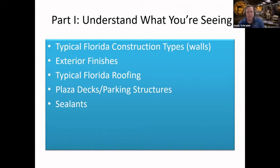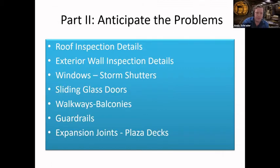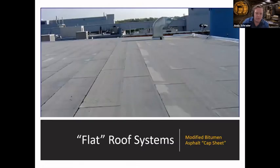So this is what we talked about in part one. We went through what we see on our walls, exterior finishes, roofing, sealants, etc. Now we're going to get into the meat of inspections and what specific details we actually look for. So I gave you guys a hint earlier.